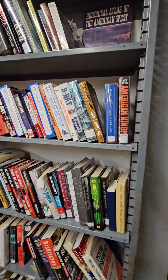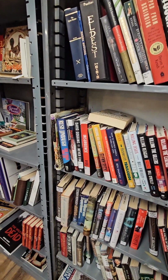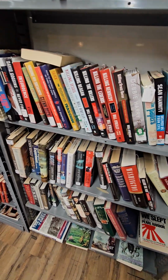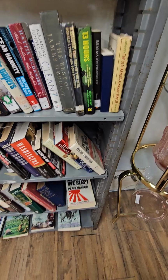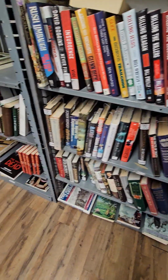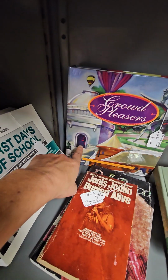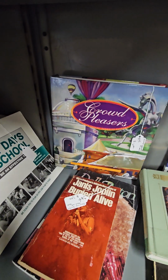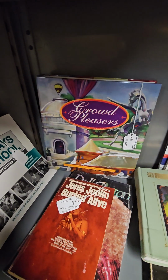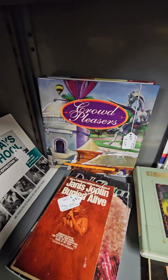It's got some books in here too, if you guys are into history and stuff. If you guys love to read. No, they don't have my book in here. There's the monument. The William McKinley Monument. If you guys haven't visited the William McKinley Monument and Museum, you guys need to check that out too in Canton, Ohio. It's a pretty good historical place.